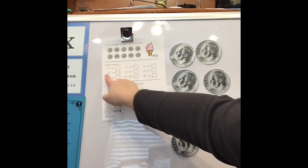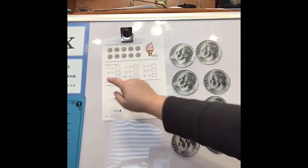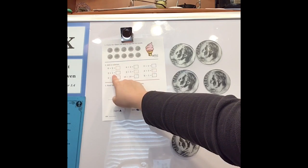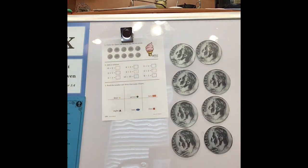Now right here, it's add or subtract. They've got them mixed up this time. Don't let them trick you. They're all horizontal. You have to look at that sign. Don't let this trick you, because this one says 2 plus 1. This one says 2 minus 1. So be very careful with that.